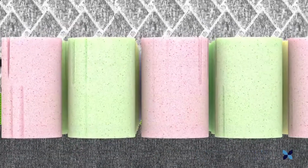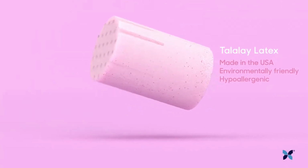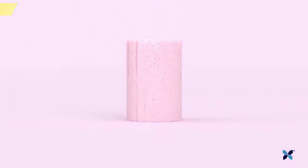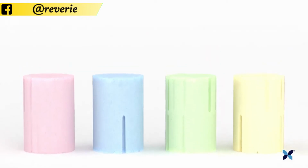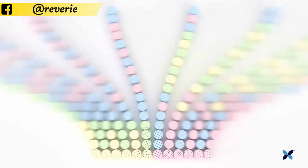This is a DreamCell spring. It's made of Talalay latex, a durable, breathable foam spring that provides pressure point relief and customized support. It comes in extra soft, soft, medium, and firm. Each one can be custom arranged for firmness matched to your body type and preferences.